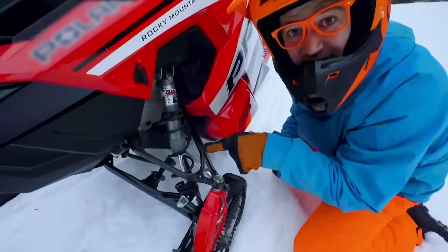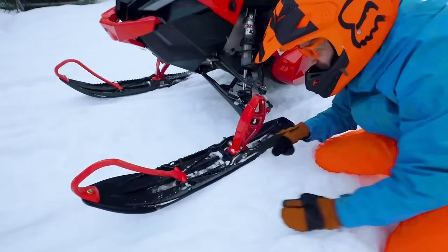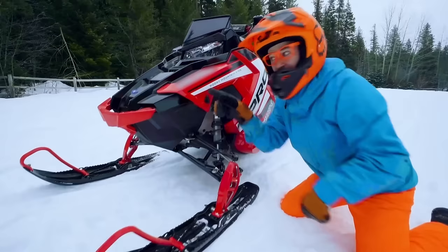This is a front shock. Yeah, this is part of the suspension of the snowmobile. Whoa! And look down here! This snowmobile has two skis. One right here, and one over there. Whoa, that is what's on the front to help steer the snowmobile. Come on to the other side.